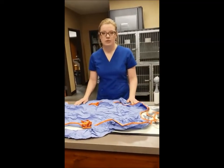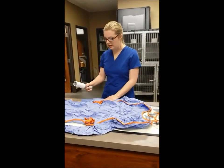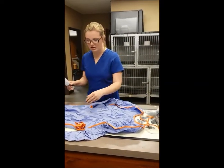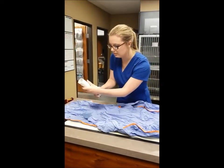Okay, this is a surgical gown. I'm going to wrap it to make sure that it's sterile. And so first step is to lay this out, and you want to go ahead and lint roll the sleeves. Make sure that there's no hair or any type of lint, because we do not want that to be in the surgical field.